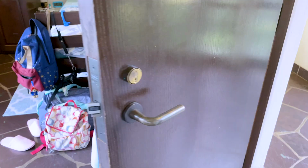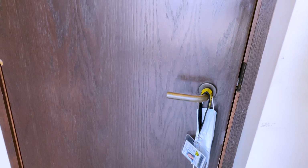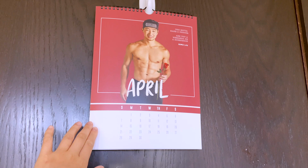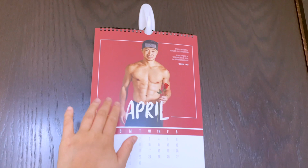Okay, so this is the door where you enter. This is where I like to hang my key and my mask, so I don't forget it. On the back of the door, look at this old calendar that my dear friend gave to me. It's Wong Fu's calendar of hot Asian men, from last year or something like that. And there's one of Simu Liu, and I just watched Shang-Chi, so there you go.